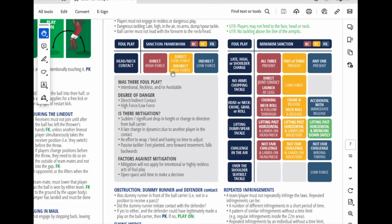Our goal for foul play and discipline is to be one off. If it's a red card and you go yellow card, we'll back you. I mean, we're always going to back you. If it's a red card and you go penalty only, we're going to want to recalibrate. If it's a penalty only and you go red card, we're going to want to recalibrate. So our goal is to nail it, but to be one off is okay.